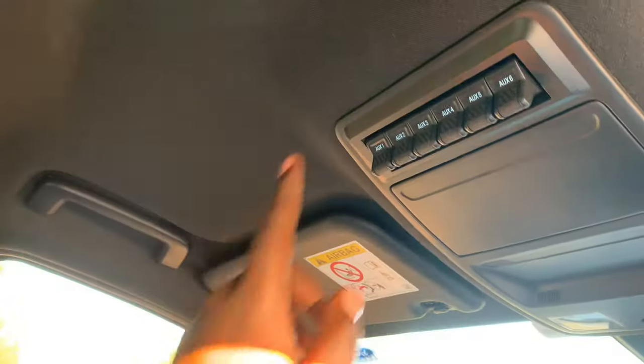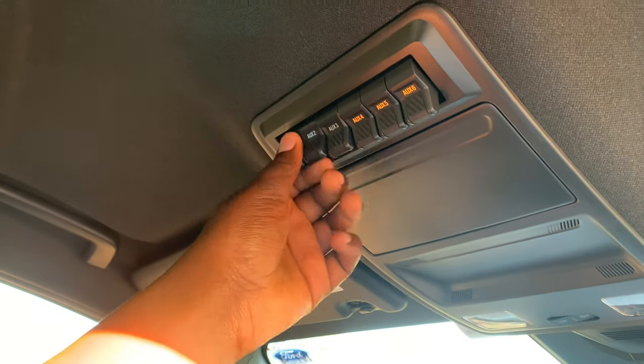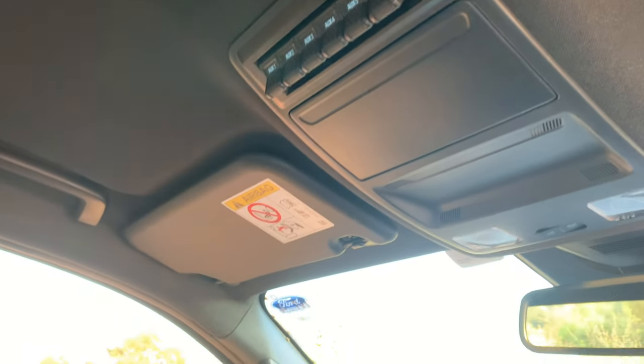On the interior, it's also still the Ranger, but you do get your badging there to show you that you're in the Tremor. The seats are fairly comfortable, even when you're off-roading. You do slide, but not too much. You also get the auxiliary switches there, which you can map anything to, and it's going to switch those things on, whether it's lights or whatever.